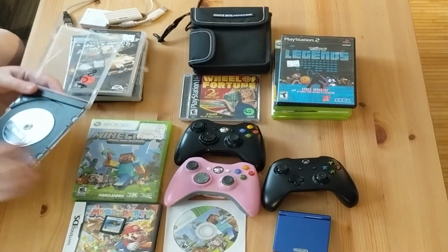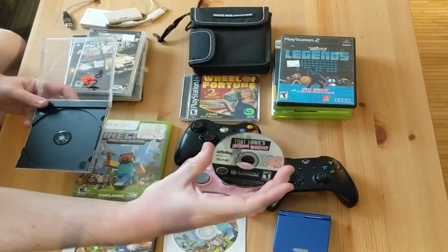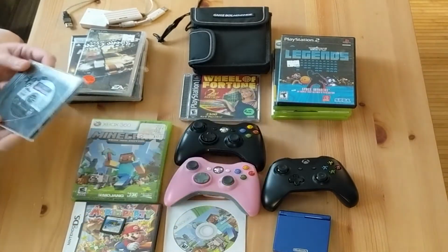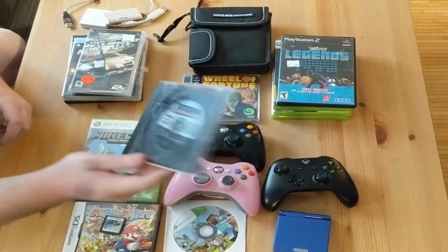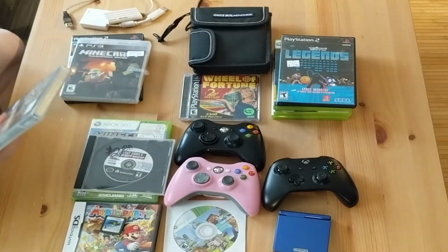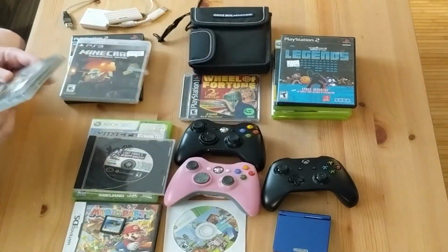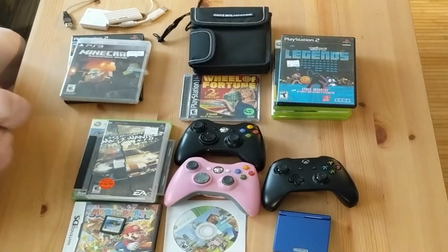This is Tony Hawk American Wasteland for the GameCube, $2. Just another random sale. Potentially more games before, but this isn't even the right case, obviously. Yeah, figured that was worth it for $2. Maybe not. Same sale. I got Need for Speed Most Wanted 5-1-0 complete. This is $3. Just another kind of why not purchase.